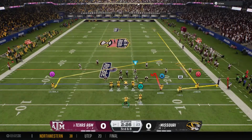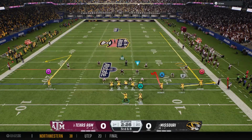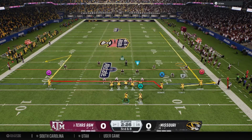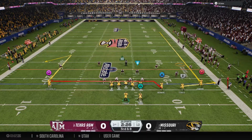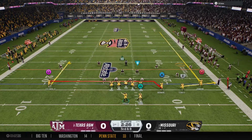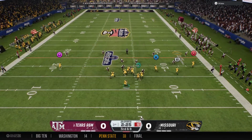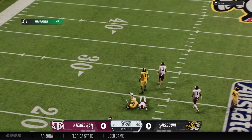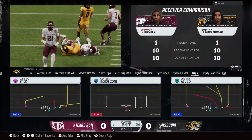After the second down incompletion, we'll have to convert here on third down and 8. Quarterback adjusting now to the defense. And he'll drop back here on third down. Pulls it in. It's Coleman. It's a nice gain. He'll move the football up to the 27.